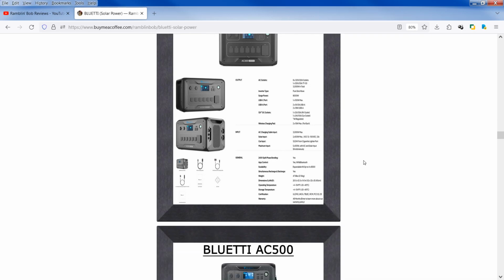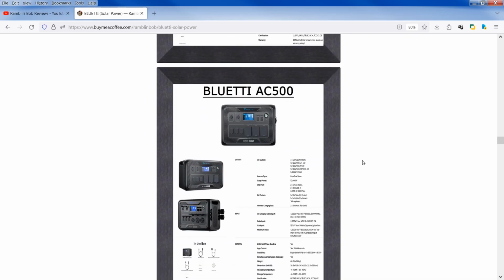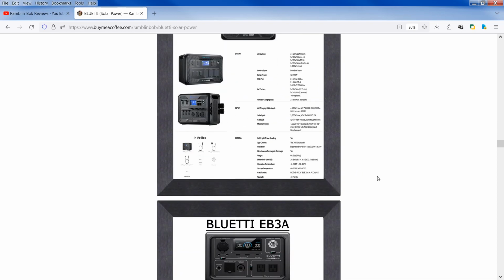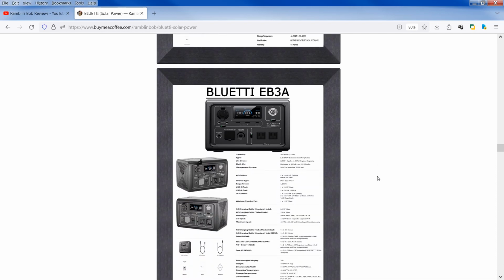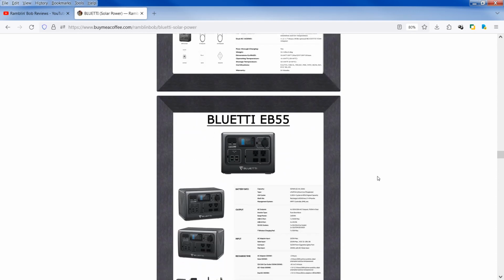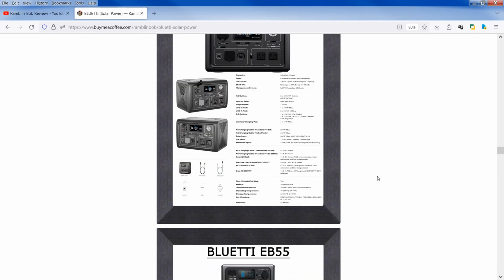So that's where it gets into modular systems. I didn't quite know how to do that yet, guys. I'm still trying to figure out how I can make little cheat sheets like that to help people. But I'm focusing on the main systems for now, so people can make their first investment and go, what do I want, the EB3A or the EB55? What's the difference? How much power is running in there?